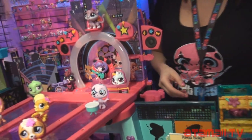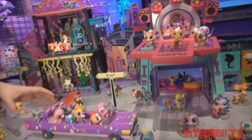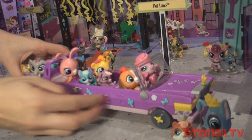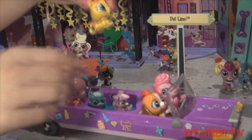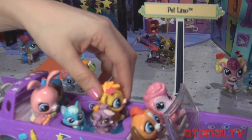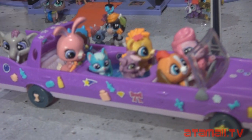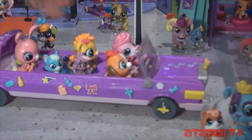How about this limousine out front? Oh, the limo is so fun. This is the pet limo. It actually has rolling wheels on it. Of course, again, you can see all of it's customizable with the deco bits, stickers, and we've got, cutest thing, an actual hot tub in the limo. I have yet to see one of these. Oh, there it is. They can relax. I mean, this is like the ultimate lifestyle. A soak in the jet hot tub. And it comes with a little driver right there.